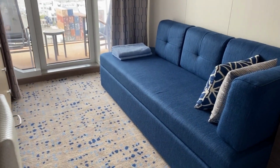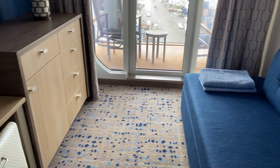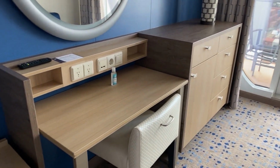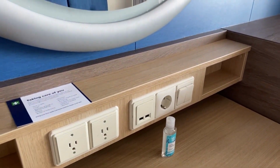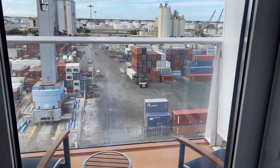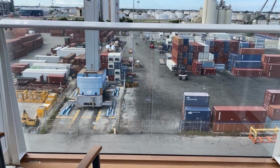Beautiful couch, living area. Decently sized dresser, as well as a desk with all the standard plugs that you may require. Now the view on our balcony isn't the greatest right now because we're still in port, but I will take you out for a little look.